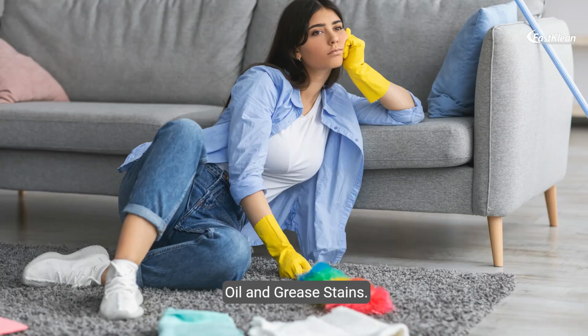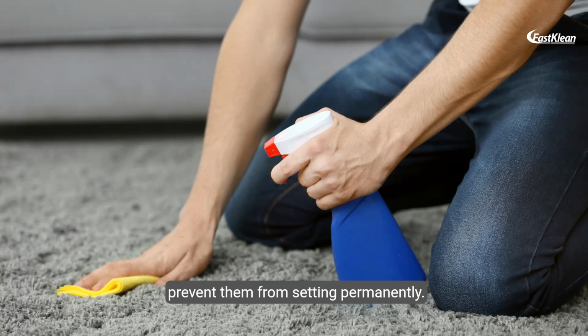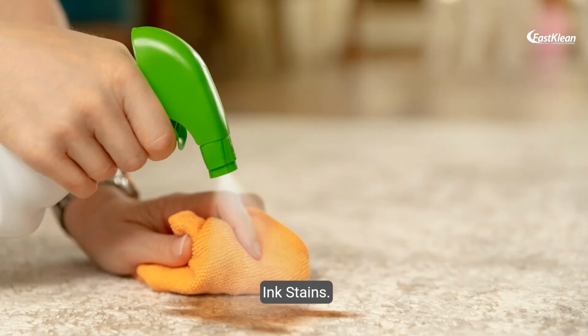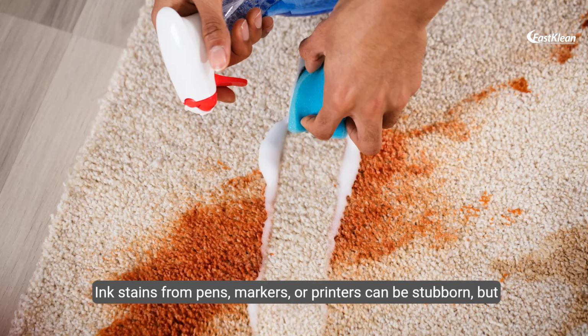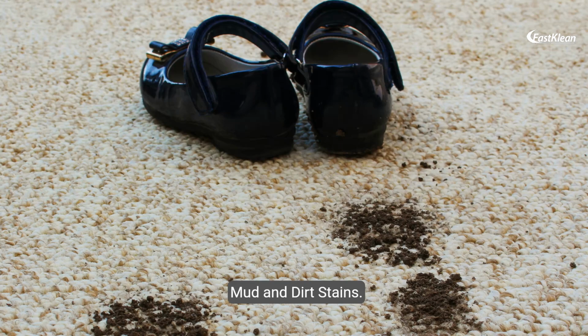Oil and grease stains. Oil and grease stains, often caused by cooking mishaps or tracking in dirt from outside, require special attention to prevent them from setting permanently. Ink stains. Ink stains from pens, markers, or printers can be stubborn, but you can minimize their impact with the right approach. Mud and dirt stains.